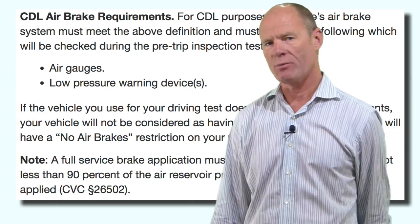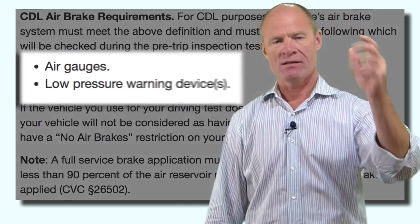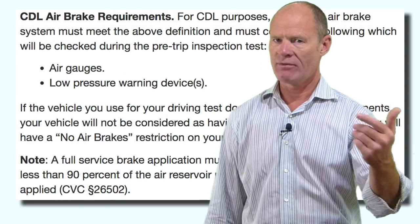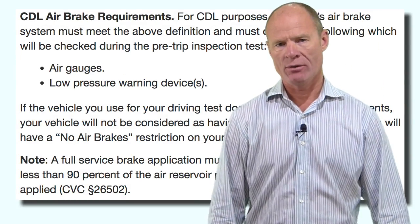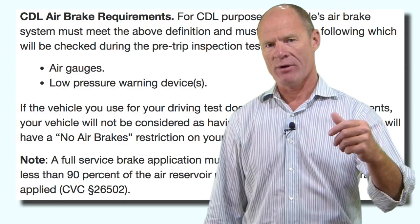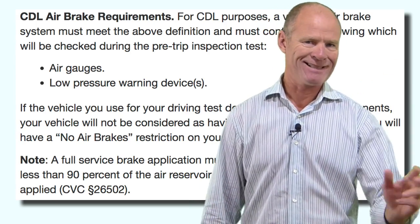In the state of California, when you show up for your road test, you have to bring a vehicle that is equipped with air brakes. And in the state of California, they designate air brakes as the vehicle having a low air warning device and having air gauges. If it doesn't have those two components, then you will have a restriction on your license. The restriction on your license will say no air brakes, and you won't be able to operate a commercial vehicle that has air brakes. And in this day and age, it's going to be tough to find a commercial vehicle that doesn't have air brakes.